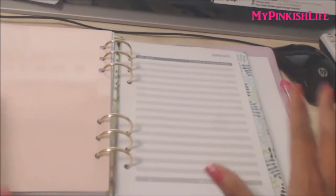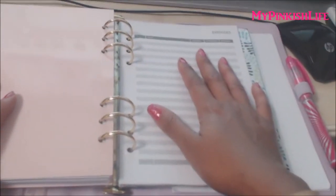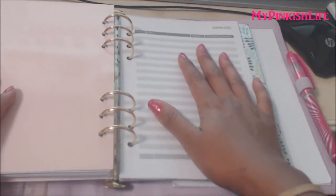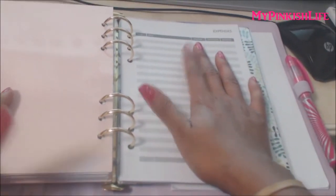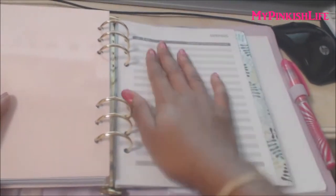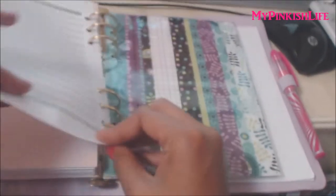Sorry guys about the desk space. Right now I'm kind of in the midst of getting situated. So my expenses, I actually am going to keep these inserts just because I like the fact that I am using this planner for my own business that I run and maintain obviously myself. And this is good to keep track of how much income is coming in and how much is going out. Now also, why would I not have it in my personal planner? Well, I want to keep track of where the income is coming from. That's why it's not going to be in my personal planner.